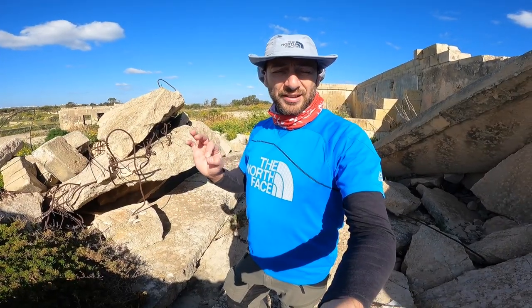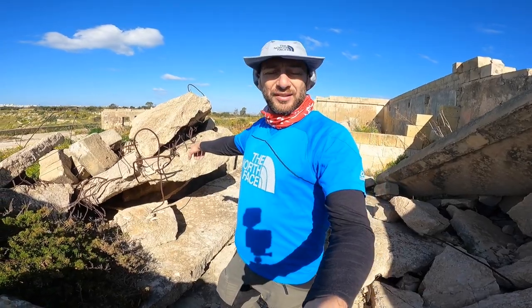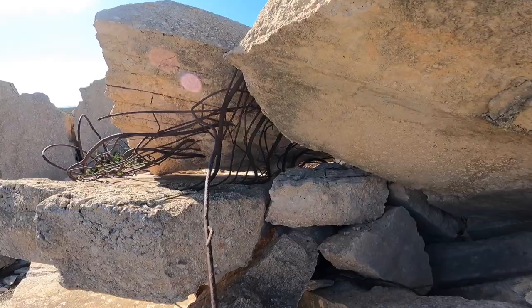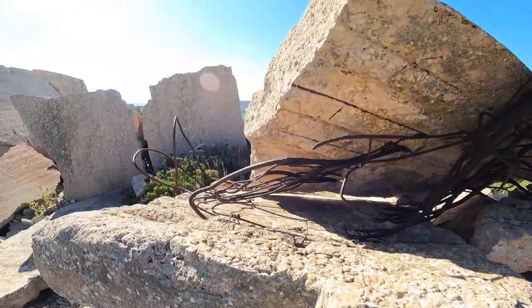No, we are not in a war, guys, here, but we are surrounded with rotten roofs and fallen down roofs of this Campbell fortification. Il-Fortizza ta' Selmun.